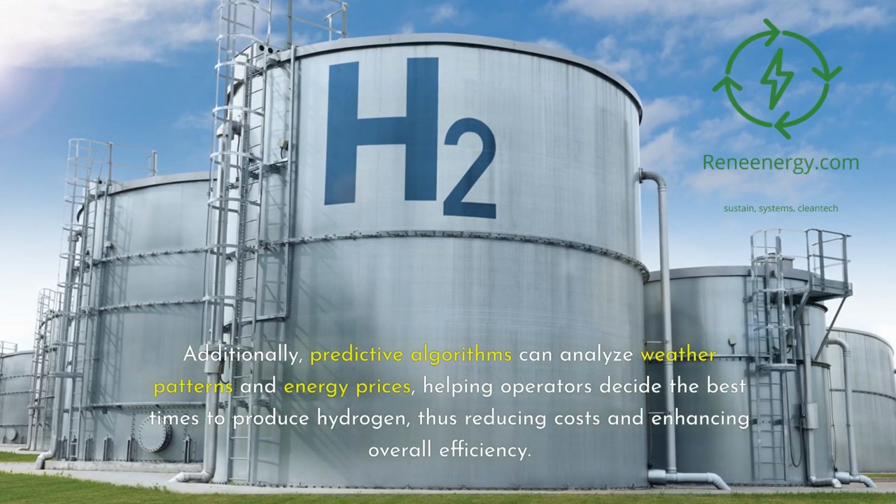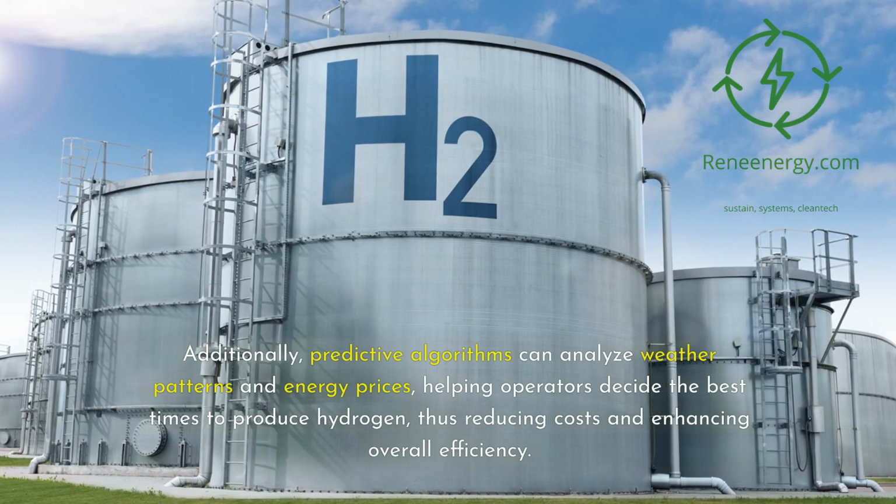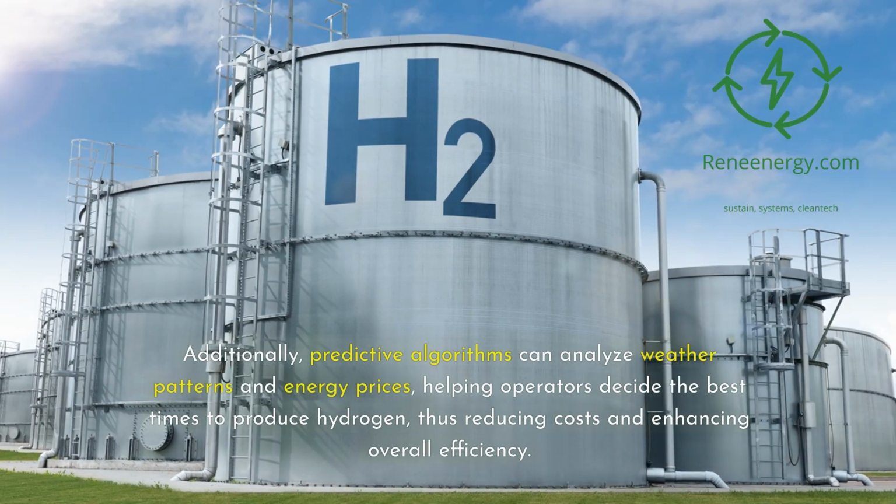Additionally, predictive algorithms can analyze weather patterns and energy prices, helping operators decide the best times to produce hydrogen, thus reducing costs and enhancing overall efficiency.